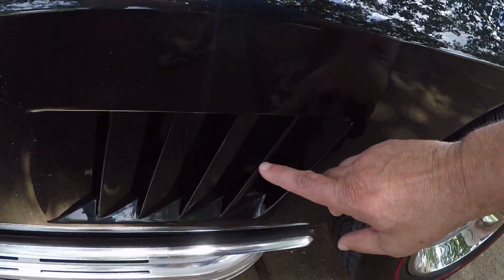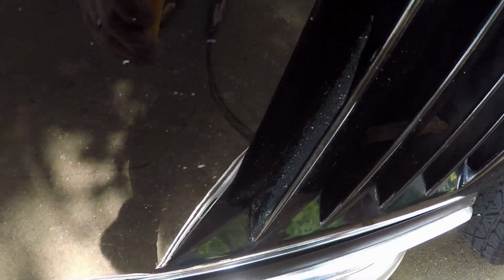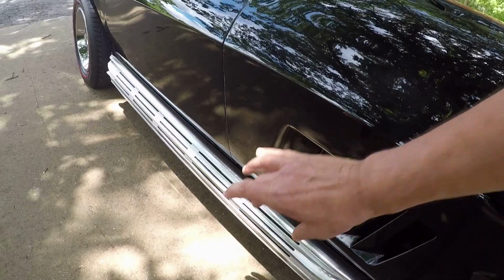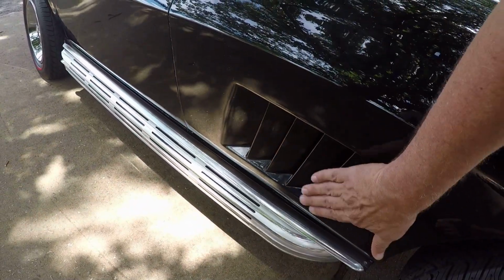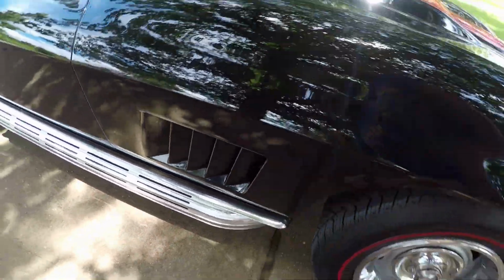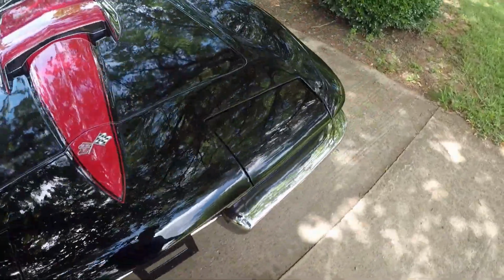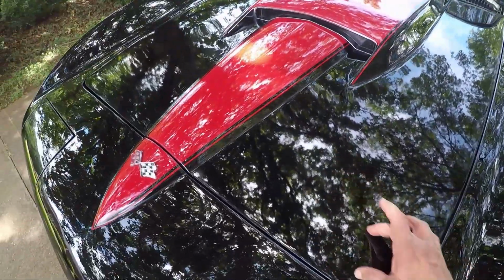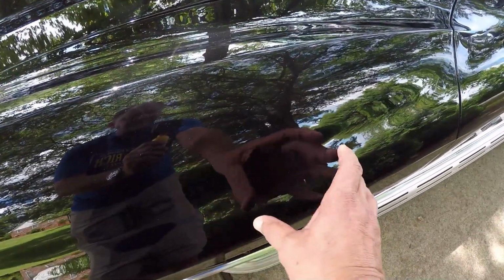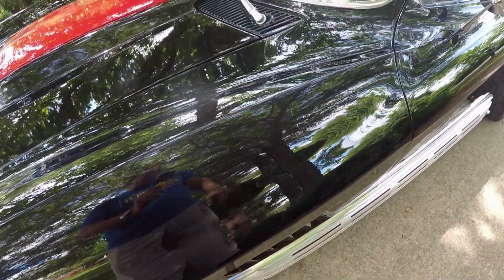Also, these gills right here, you've got 1, 2, 3, 4, 5 openings in there, and these shark gills were 67 only. The earlier ones had a wider shark gill, but the small vents right here, the 4 vents with the 5 openings, were only in 67. A couple other things in 1967 that make this car special: they did away with the Corvette badge and the side fender emblem, and they would also have the 396 or 427 call outs on it if it was that.